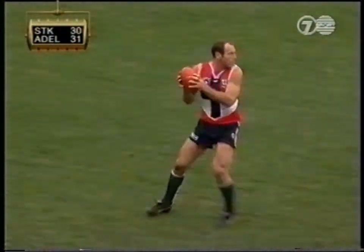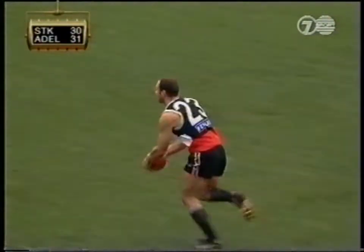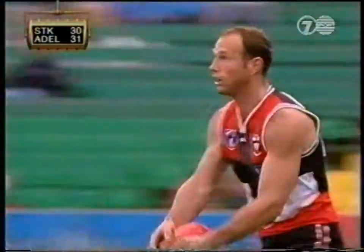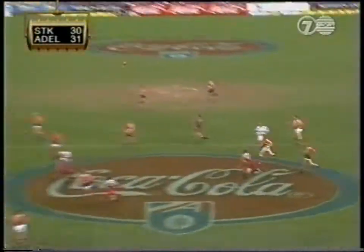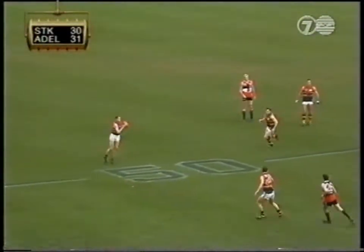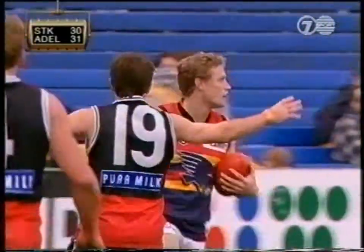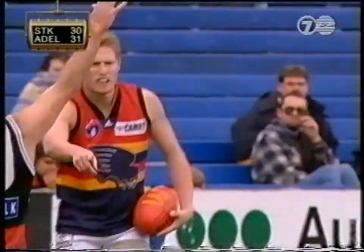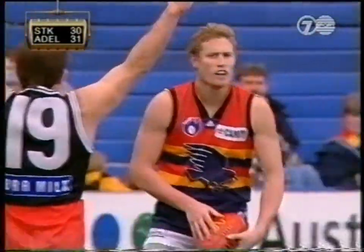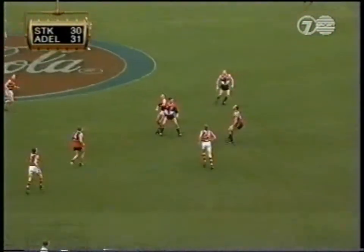There's the inside 50. 8-1 in this quarter. Low takes a bounce as the big man. He should get this inside 50 to make it 9. It wobbles up that way. Doesn't fall short. Right on the line, and Hart again repels. Working here with Kane Johnson. Yeah, well, inside 50 is 8-1, but they've kicked just 1 goal, 2-0. So just as in the first quarter, they've wasted their chances up forward.